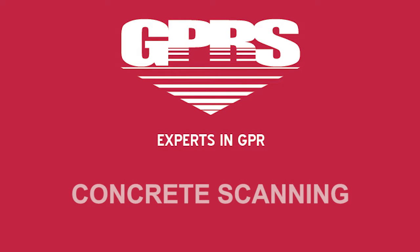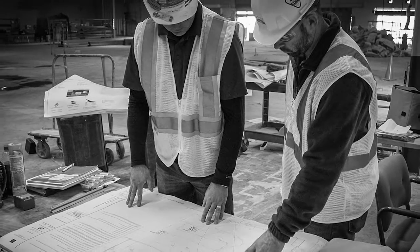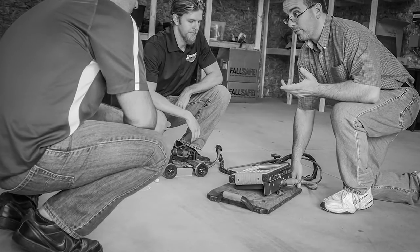GPRS Enterprises of Canada uses cutting-edge ground-penetrating radar technology to accurately locate rebar, post-tension cables, electrical conduits, voids, and other various targets in concrete slabs and walls. Each project that GPRS undertakes is seen as a complete process of working with the client to meet and exceed expectations. Communication is the fundamental cornerstone of any concrete scanning application.